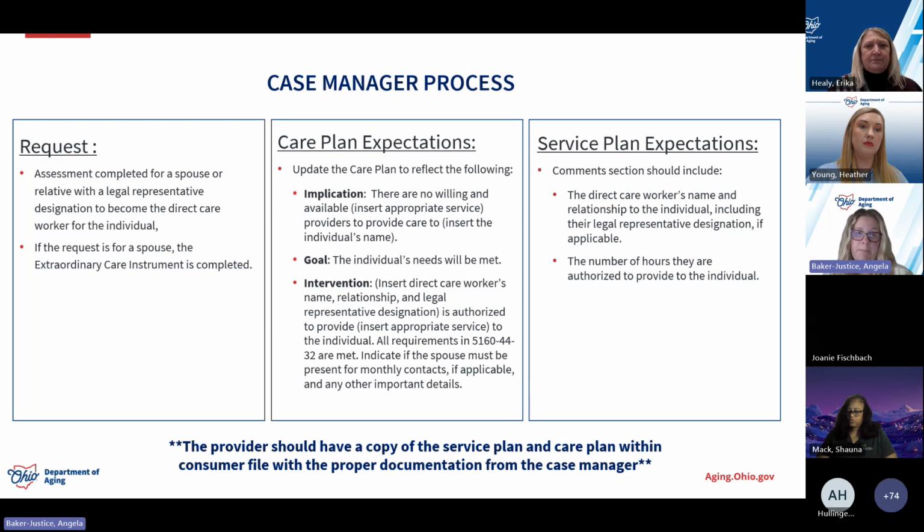They're going to then assist the family members or the spouse with either going through the participant directed program or get hired on through an agency. They are going to have to put a care plan line in the care plan. So they put an example of what that would look like, just so you guys are aware.